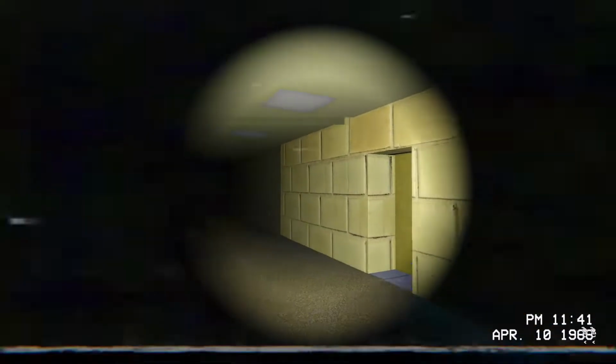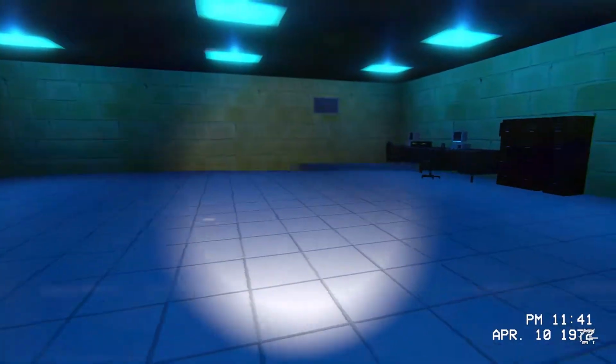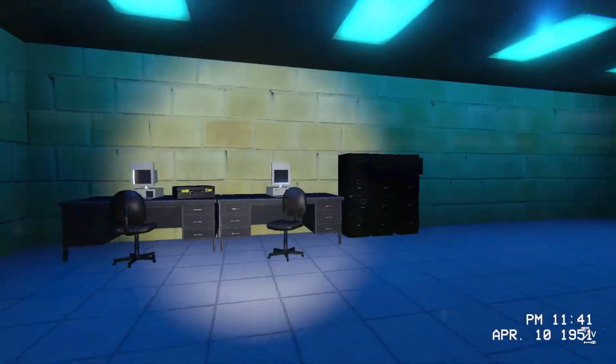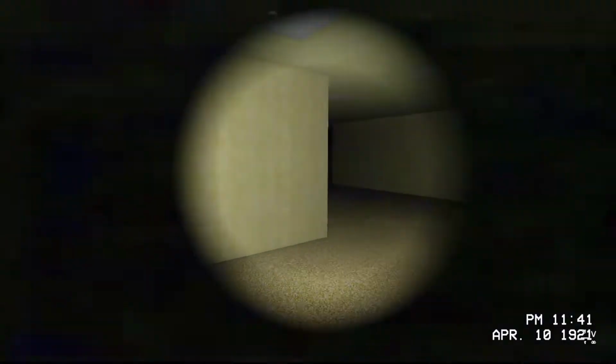Oh! Alright, so I got all the stuff. Hopefully this time I'll be able to succeed. Pretty much the strat is just to hug the left wall of this path, and then I should be able to get there. But it's really hard, so let's do it. Come on. There we go. We're going. Let's go, baby.